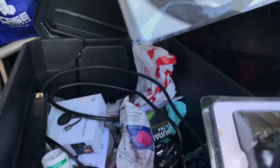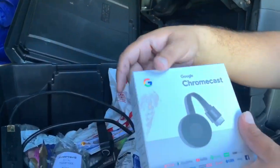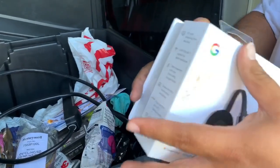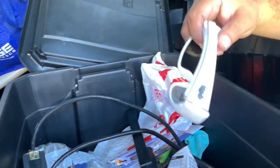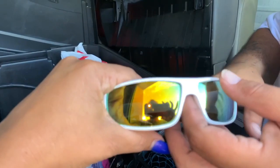Oh, for your front window? Mm-hmm. Or you don't have no, the temp doesn't go up? Google Chrome. Chromecast. That's to play what is playing on, like, a device on a TV, I think. Ooh, are those Oakleys? No, they're Lokes. Lokes are expensive, I think. The glasses Lokes? The real Lokes?